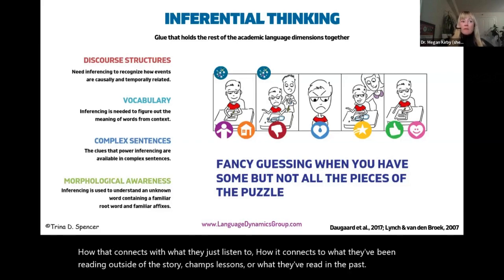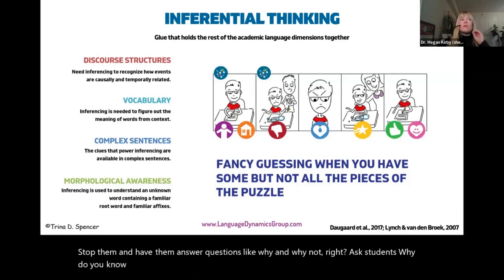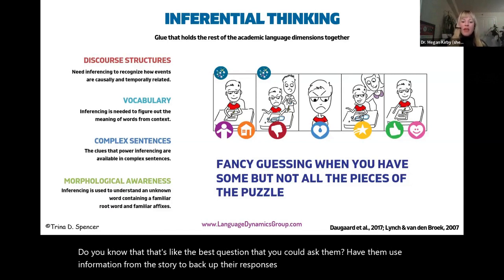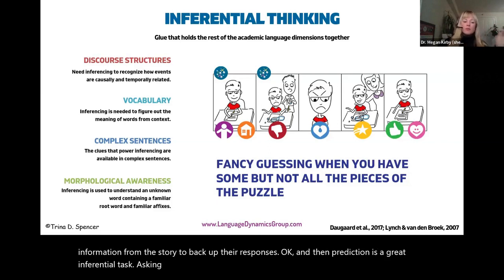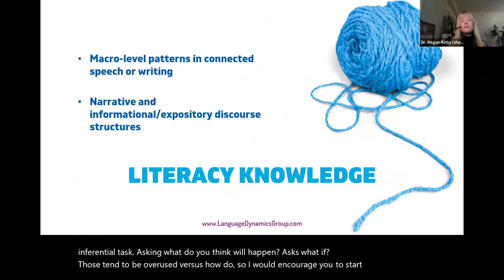Stop them and have them answer questions like, well, why and why not, right? Ask students, why do you know that? That's like the best question that you can ask them. Have them use information from the story to back up their responses, okay? And then prediction is a great inferential task. Asking, what do you think will happen next? What if? Those tend to be overused versus how do you know? So I would encourage you to start asking, well, tell me why you think that, or how do you know?